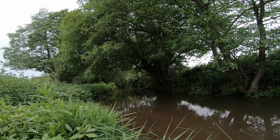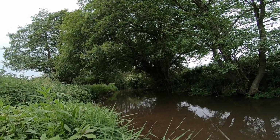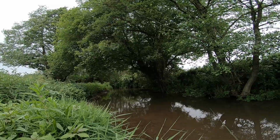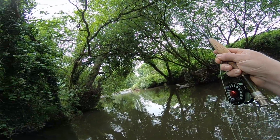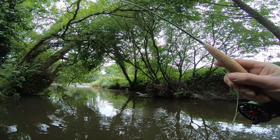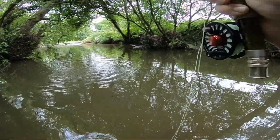It's about 5:30, maybe 5:45. Early indications are that they're not feeding in the evening, but we'll see what happens. Well, the only flies I've seen about have been some little sedges, so I put a deer hair sedge on and twitched it about. And this chap came up.